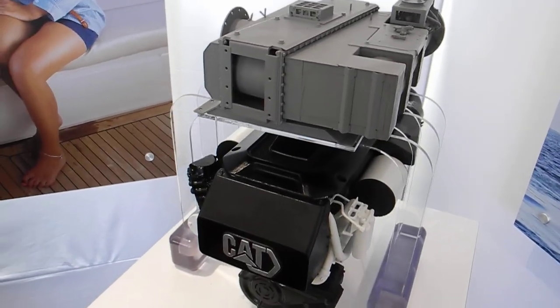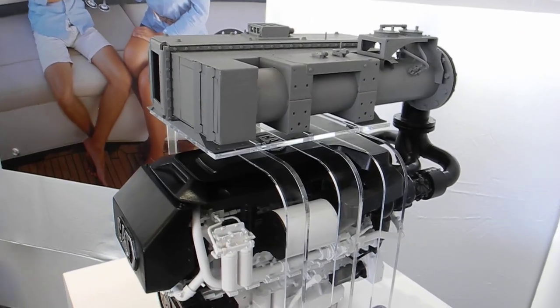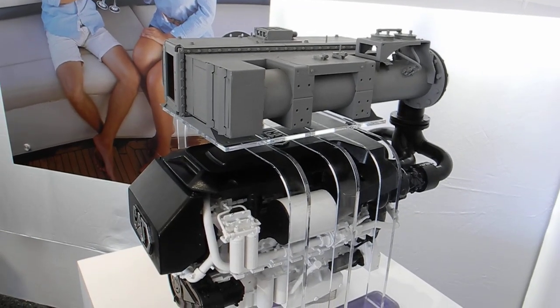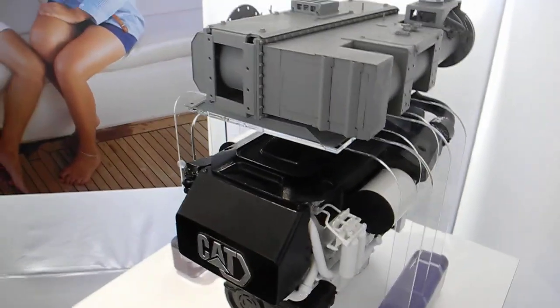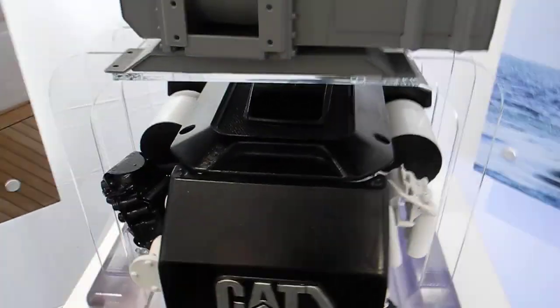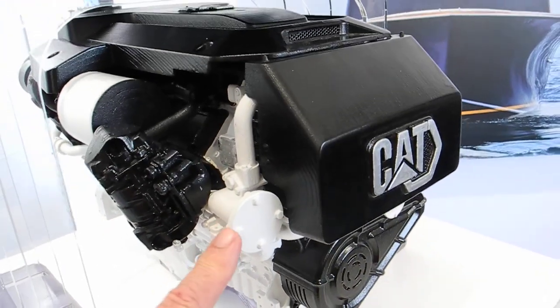So if you know anything about diesel engines, we've gone through different emission standards starting in 2000. We went with Tier 1, Tier 2, Tier 3, and now we're at Tier 4 level of exhaust emissions. I'm not an expert, but I'm assuming this model of the Caterpillar is certified Tier 2 by the EPA. By the way, there's the raw water pump right there.